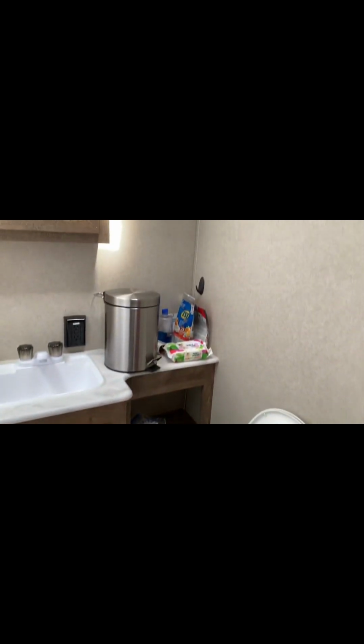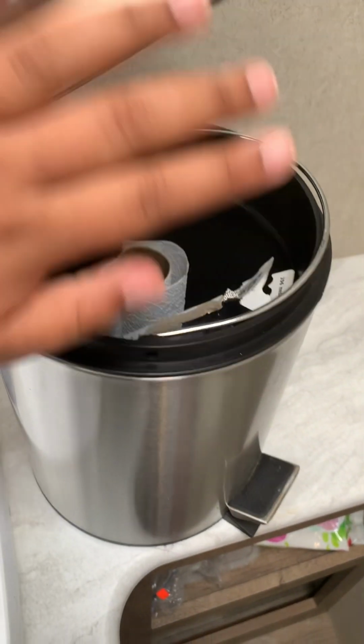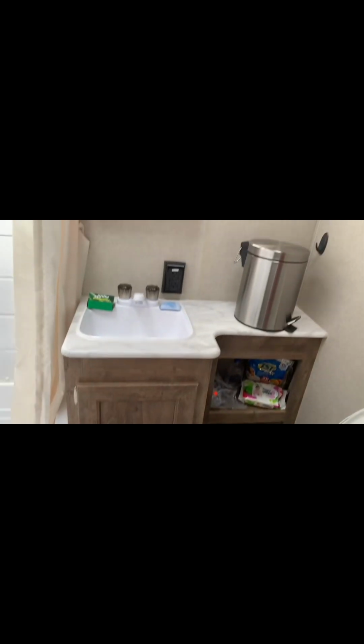Time to do the bathroom. It's a little bit messy and untidy. Let's organize the cupboard, put some of the garbage in the garbage, and organize everything.